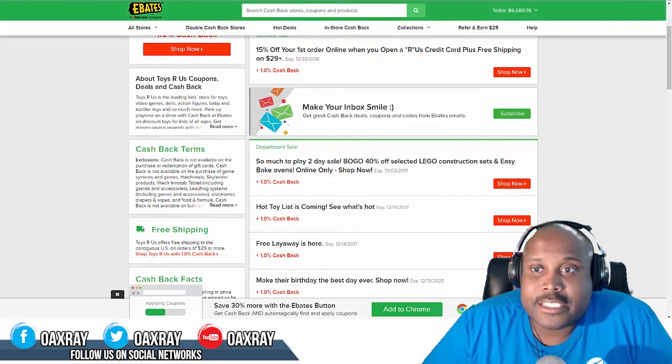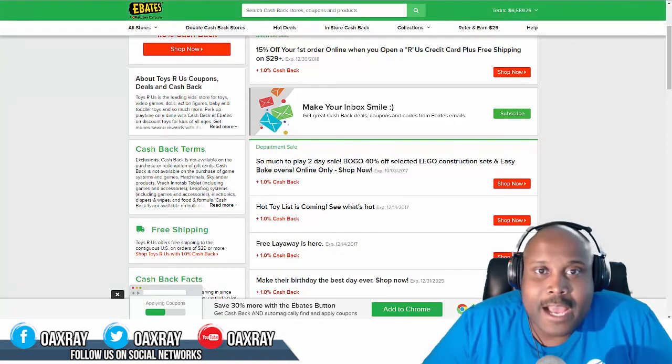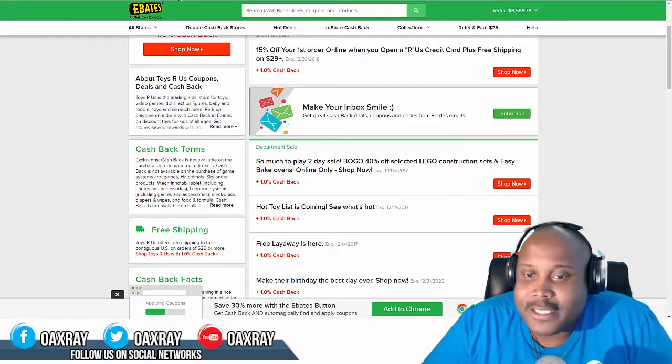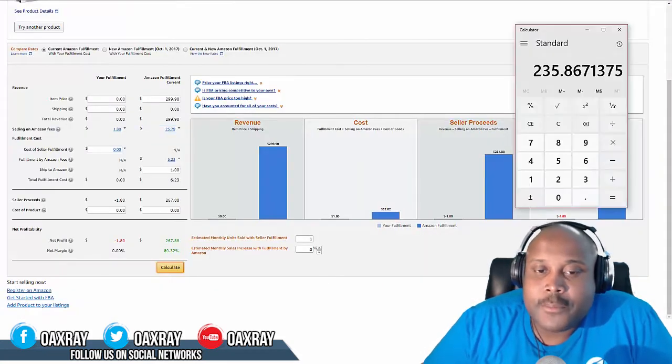So we're going to get an additional 7.5% cash back from Ebates. And here you can see my cash back total, $6,500. I actually use Ebates a ton. And so we're getting 7.5 additional percentage points off. So whenever I pull up my calculator, I see my final cost.